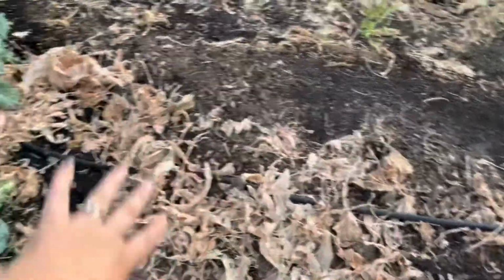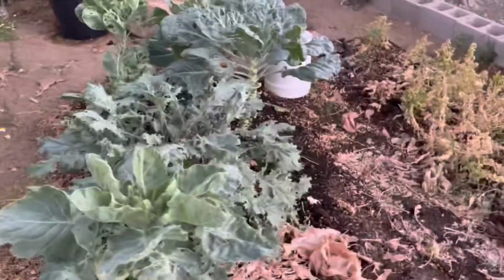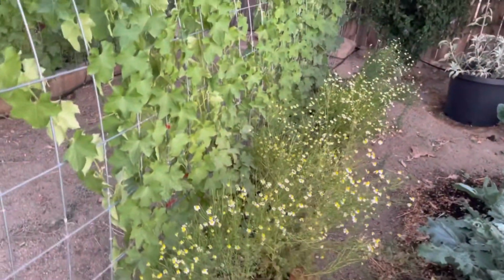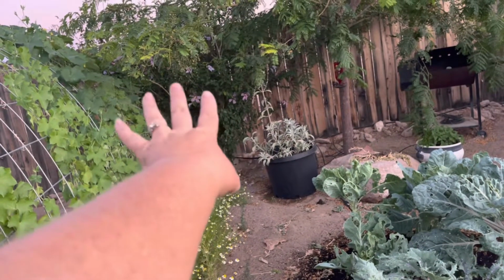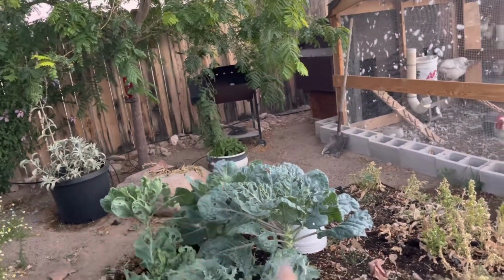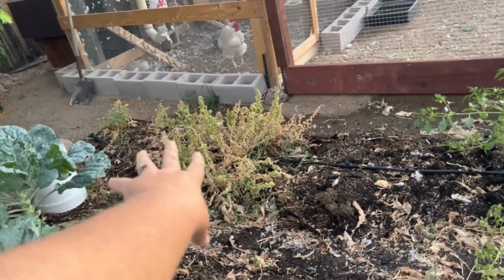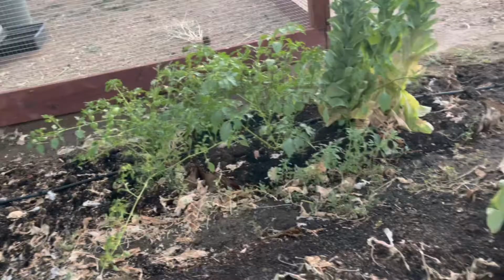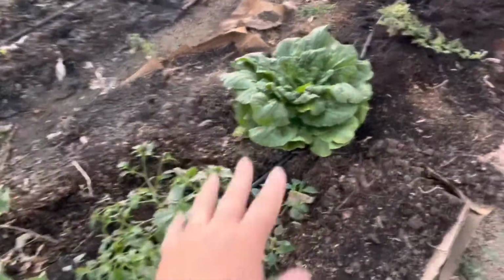This is all stuff that we've harvested, and I'm allowing everything to just do its thing and mulch itself. Brussels sprouts are here, more chamomile, my white sage and my hibiscus, my rose of Sharon that I also pull the flowers on those and use for tea. My lemon balm is over there. Spinach is, we are actually collecting the seeds from that group.